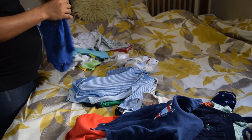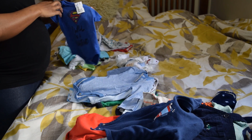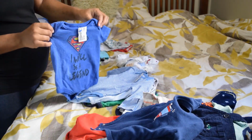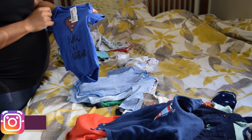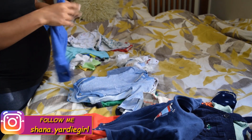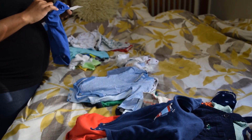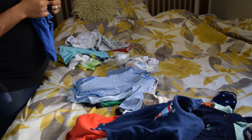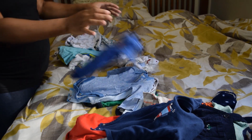I'm going to buy this one because my little preschooler has some kind of Superman shirt. I decided to say, okay, I'm going to buy this, so both of them have some kind of Superman shirt together, right? And this size is, let me try the size there. All right, let's go with the size on the tag. 3 to 6 months, $1 again.